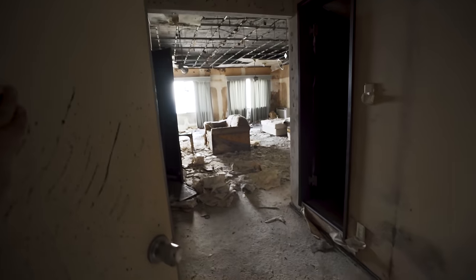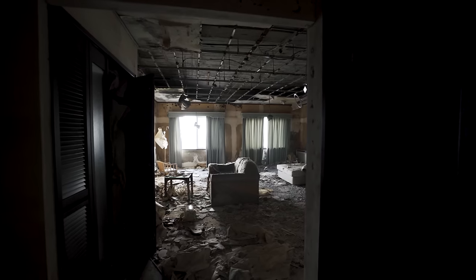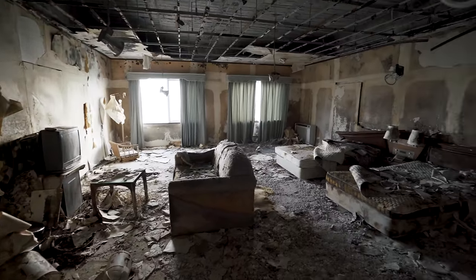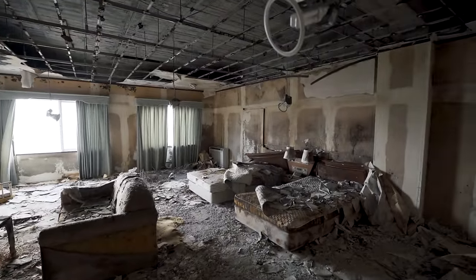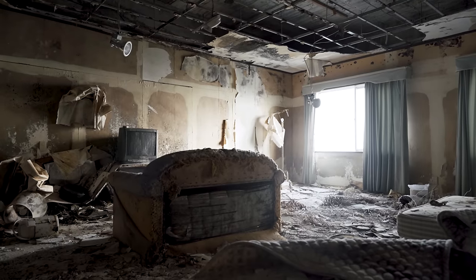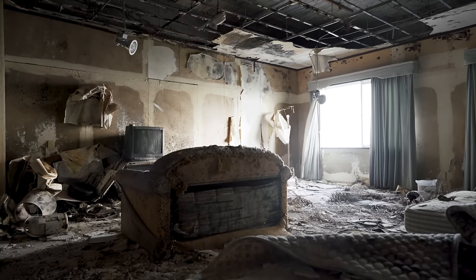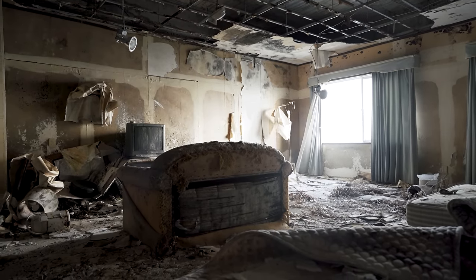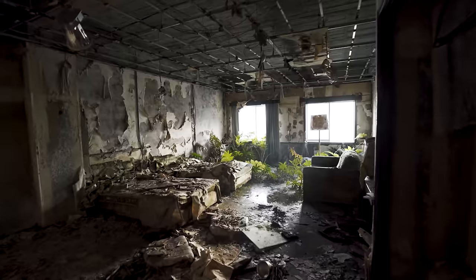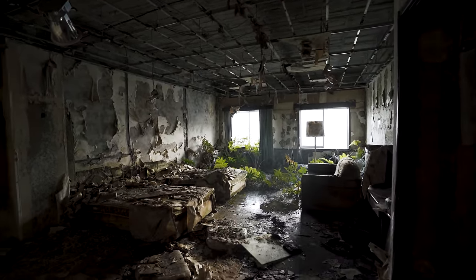It's a draft. Seems like the window's been open in this room for a long time. That's the difference an open window makes. These hotel rooms are like a jungle. Holy shit. Damn, the variation in condition of the rooms in here is crazy. There's some perfect ones, and then there's ones like this.